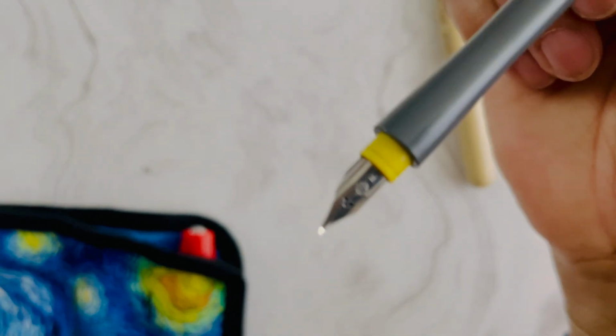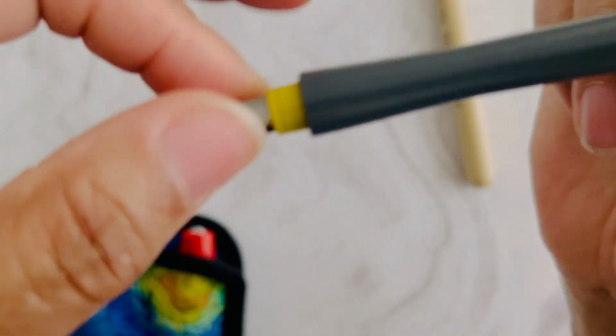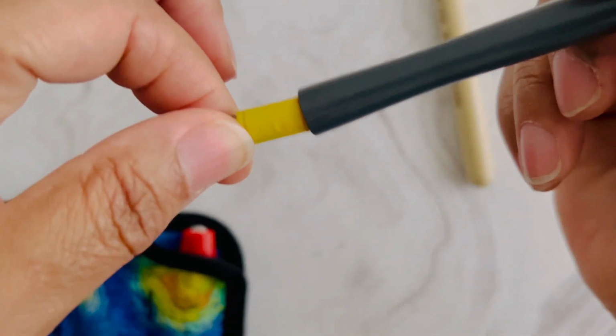Now, I will say with this pen, I've got the one with the Fude nib. Let's see if I can get that into focus. Sorry, I got ink on my hand. The one with the Fude nib, and this worked really well. However, ink or water will get into it as you're rinsing the pen out. So you also have to sometimes pull this out, tap this down on a napkin or a towel.